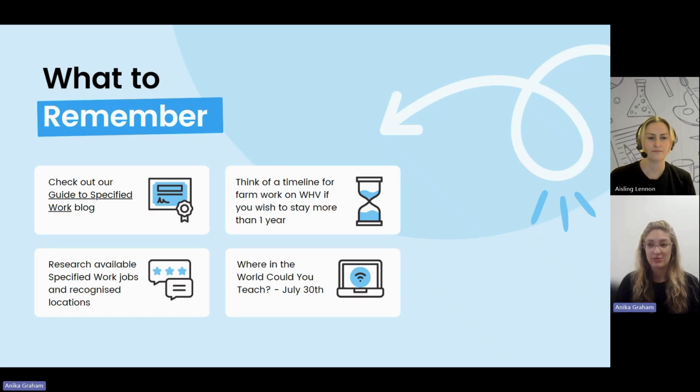Research specified work jobs, make sure everything is registered and above board, and get all that organized before you arrive at those destinations. Make sure you've got it lined up ahead of time. Don't leave it to the last minute.